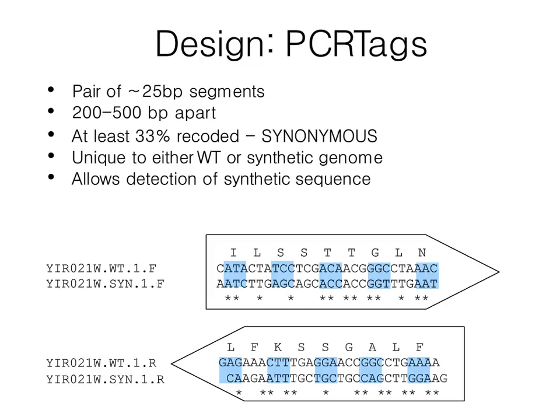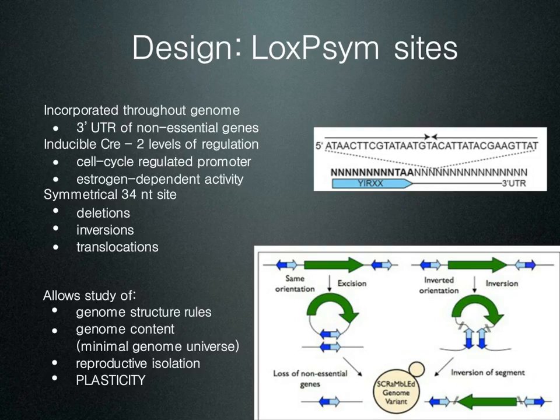So in order to quickly rearrange the genome, we built in a system called SCRaMbLE by putting in a loxPsym site downstream of every 3' UTR in the genome. So remember, we have about 6,000 genes in the genome. So at the end of the day, we build in about 6,000 loxPsym sites.